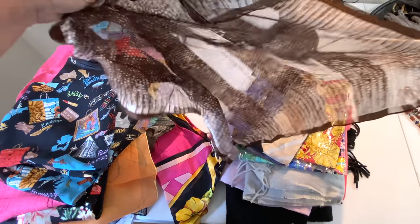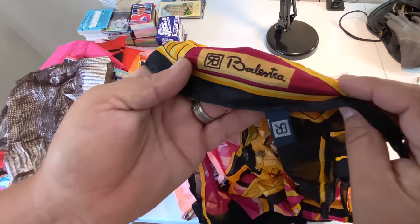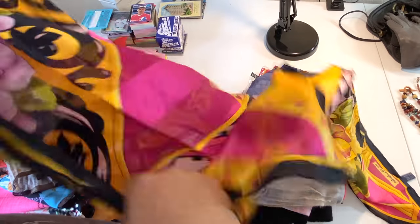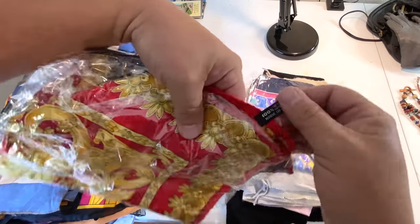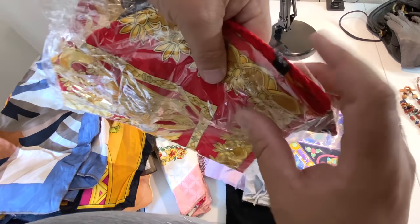Another Anne Klein. Pretty. Balestra. Oh man, this does look nice. Balestra. Pretty. Okay, what do we got here? Another 100% seta silk. Okay.